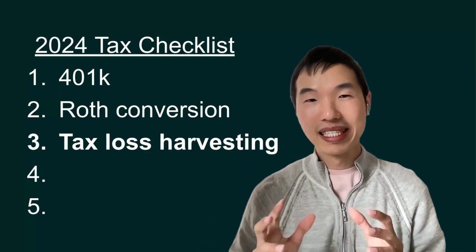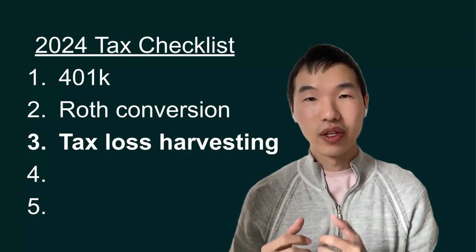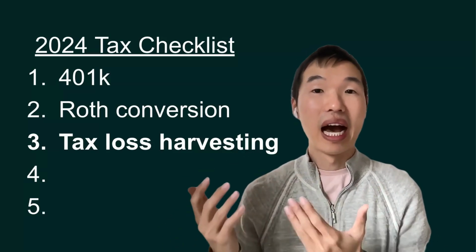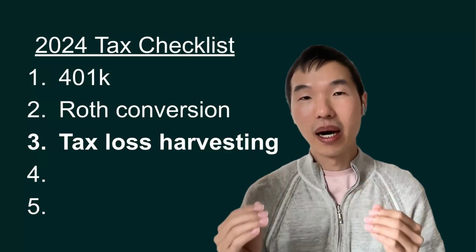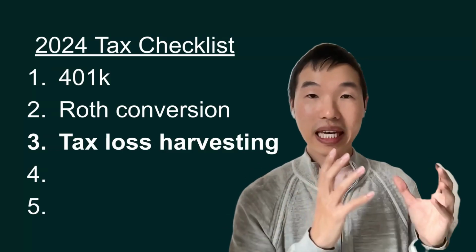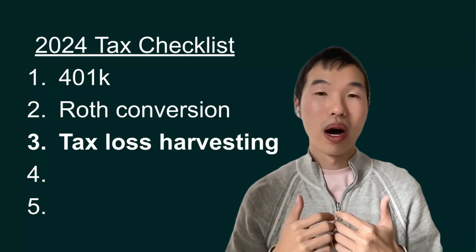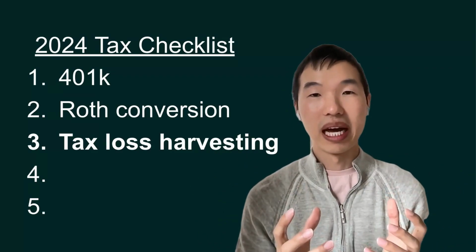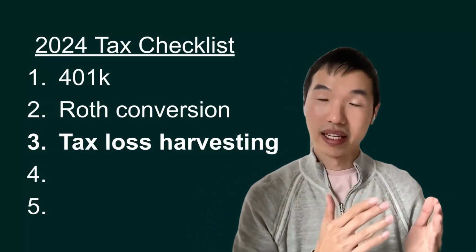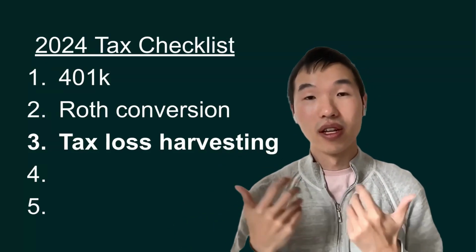Number 3 is tax loss harvesting. So during the course of a year, you might have taxable losses from your investment accounts. For example, if you sell a stock at a loss, you can take up to $3,000 of losses and use that to actually offset income or offset investment gains. For those reasons, you might want to look at your taxable brokerage accounts and see if you're able to offset any of your gains from either income or from capital gains by selling stocks that have lost money.